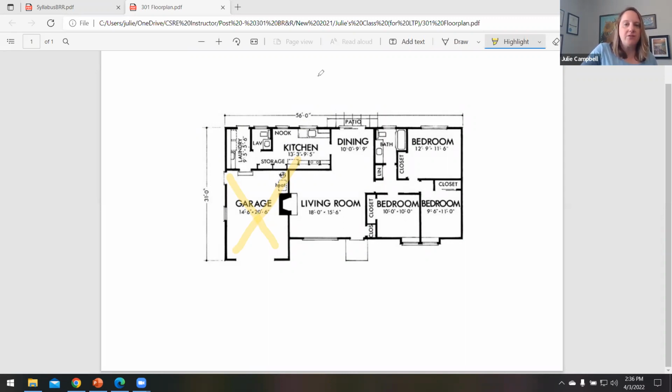So what I would like you guys to do for your homework is to study this. I want to know the dimensions of the rooms, the home and the rooms: the garage, kitchen, living room, bedroom, and so on. Obviously, you can't give me bathroom. You can't give me closet, right? Only the dimensions that you have. So I'm looking for the total heated square footage, and I'm looking for the dimensions of the rooms.